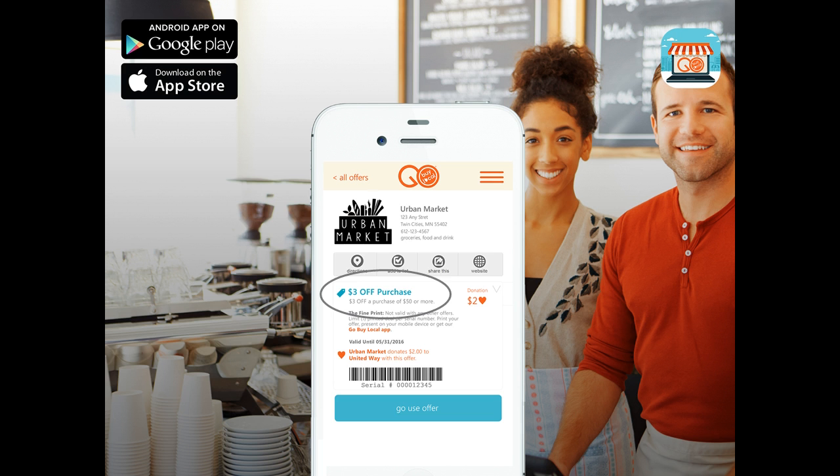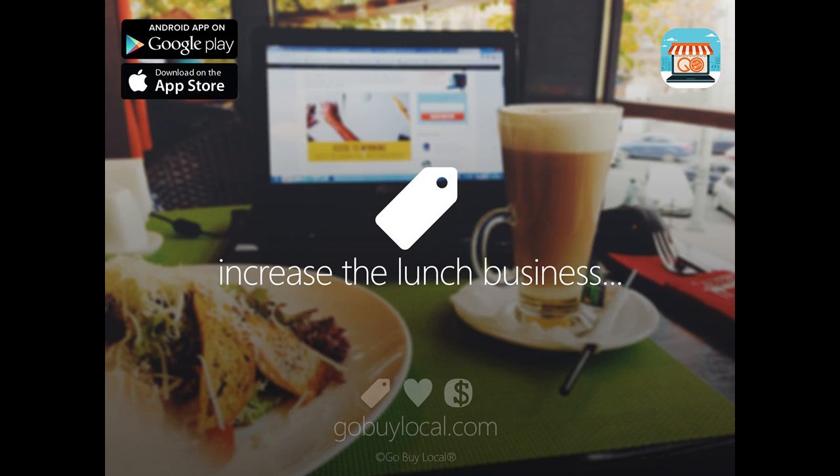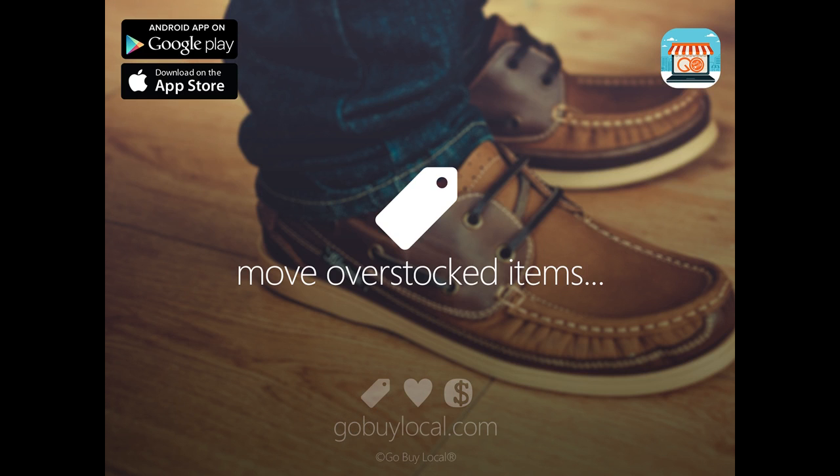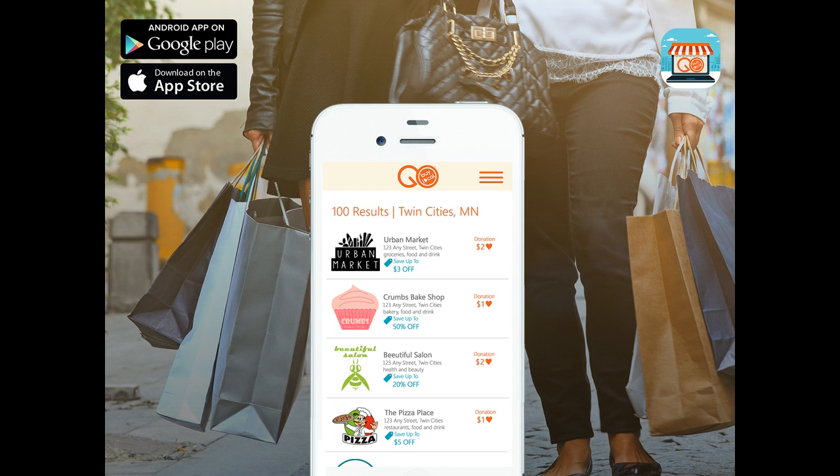Pretty cool, right? It's quick and easy to get started. Just decide what kind of discount you want. Maybe it's to introduce new services, increase the lunch business, or move overstocked items. Then just pick a donation. You can even set offer and donation limitations. That's it. We do the rest, putting your business at locals' fingertips.